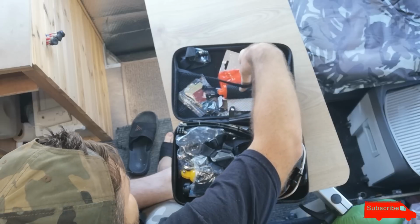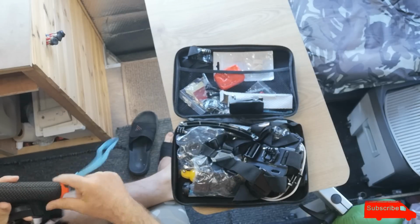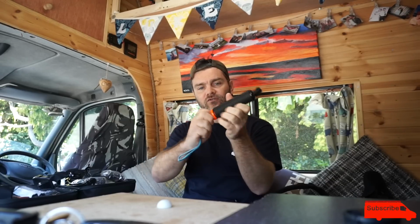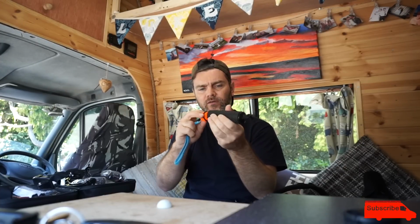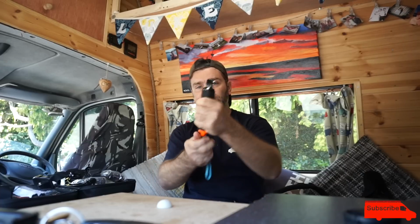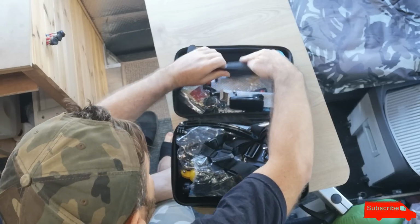More little tripods. This is a floaty handle from GoPro. This is really cool if you're going swimming. It's got the lanyard strap, the wrist strap. It also unscrews, and you can keep money or whatever in there. That's a waterproof little handle, selfie stick thing. That's quite a clever little thing. Must get one of them.